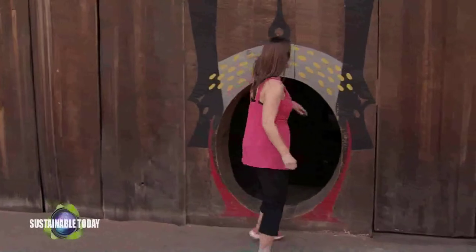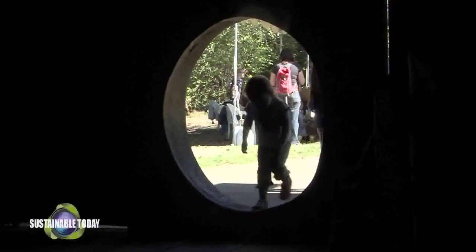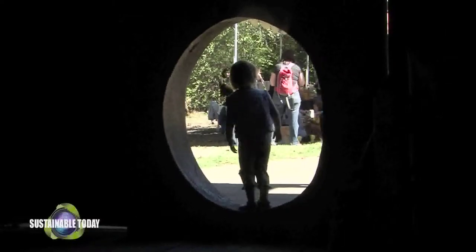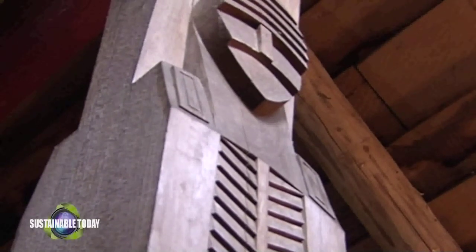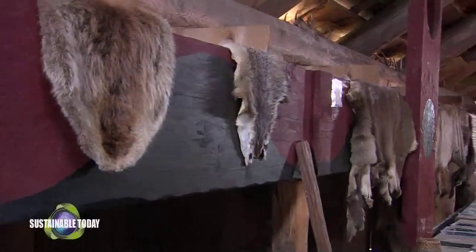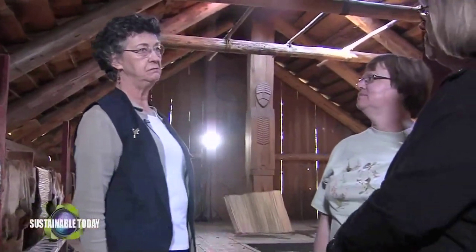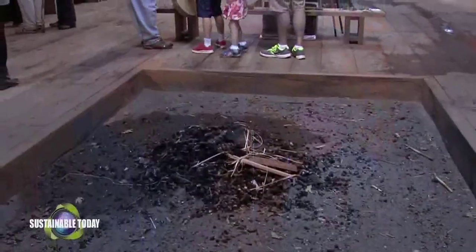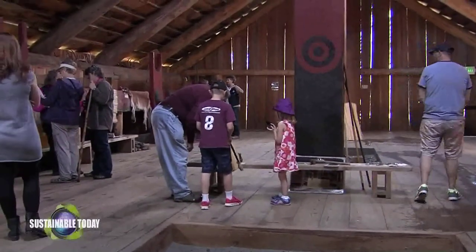There's a special way to walk in. Traditionally, when you enter a Chinook house for the first time, you go in backwards. So until the people inside the house recognize you and know who you are and why you're there, you come in backwards to show that you mean no harm. Cathlapotle was occupied from 1450 to about 1830-ish. Cathlapotle was probably one of the largest villages along the Columbia.